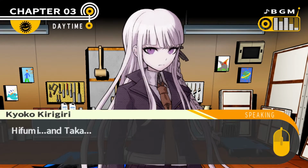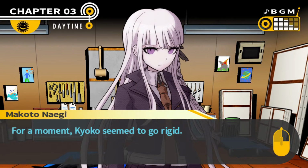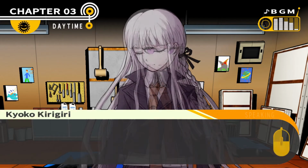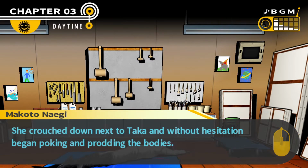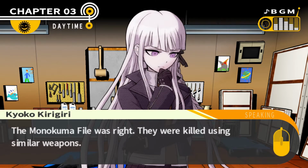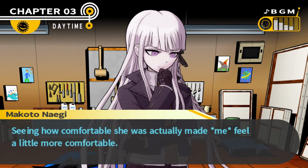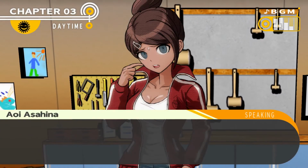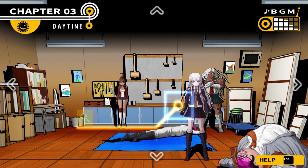Here we go. Hifumi and Taka. For a moment, Kyoko seemed to go rigid, but only for a moment. So then... Well then, let's get started. She crouched down next to Taka and without hesitation began poking and prodding the bodies. I knew it. Monokuma File was right. They were killed using similar weapons. Her movements were so smooth and she was so calm. Seeing how comfortable she was actually made me feel a little more comfortable. So, doesn't Kyoko get creeped out poking at dead bodies and stuff? Apparently not.